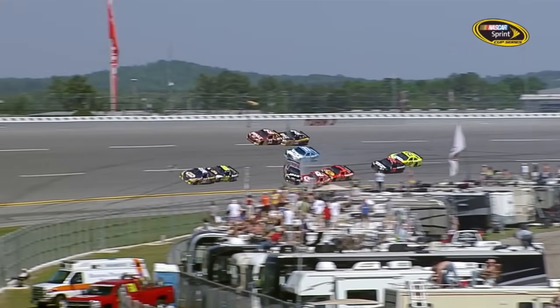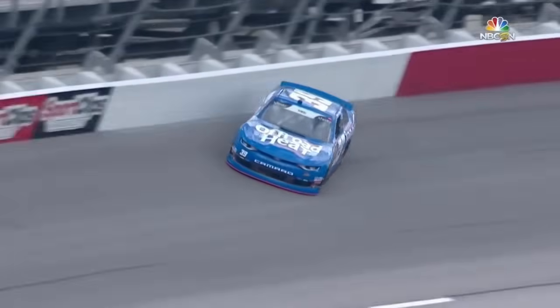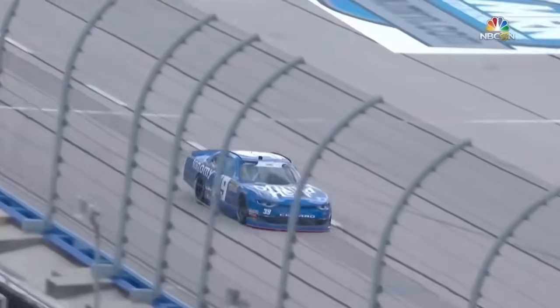That right there, most guys throw up their head and say, I'm done. But watch Regan Smith in that black ball time at Darlington. You don't do this. This does not happen. It just doesn't happen.